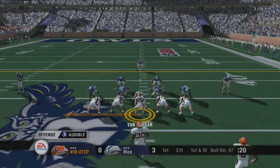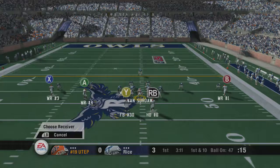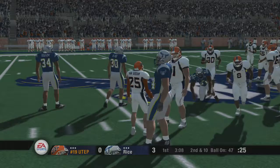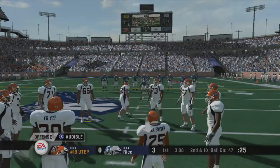Texas El Paso changing their play. Drops back on first down. He guns it. It's knocked away, incomplete. That one didn't have much of a chance. Well, guys, I tell you, here he needs to take a little bit off this pass. Otherwise, those big, tall defensive linemen are going to have a ton of knockdowns.